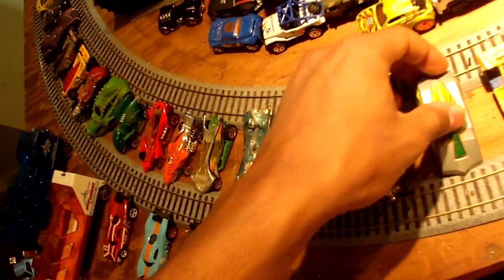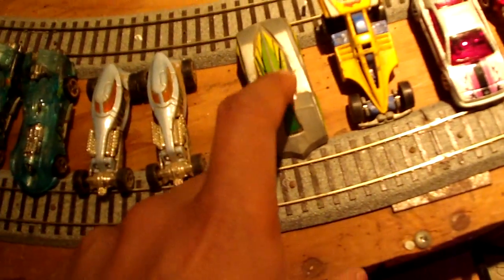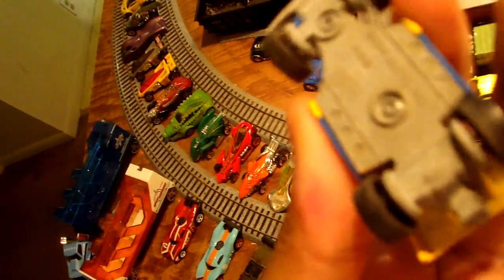It doesn't really have a name. I think they just call it the Stealth or the Stinger. Well, the name of it is Stinger, but I think they call it the Stealth. But it looks just like the F-117. Then I have the Shock Factor, which is, I forget what kind of racer this is, but it's really cool. Had this one for a while. I have another one like this.